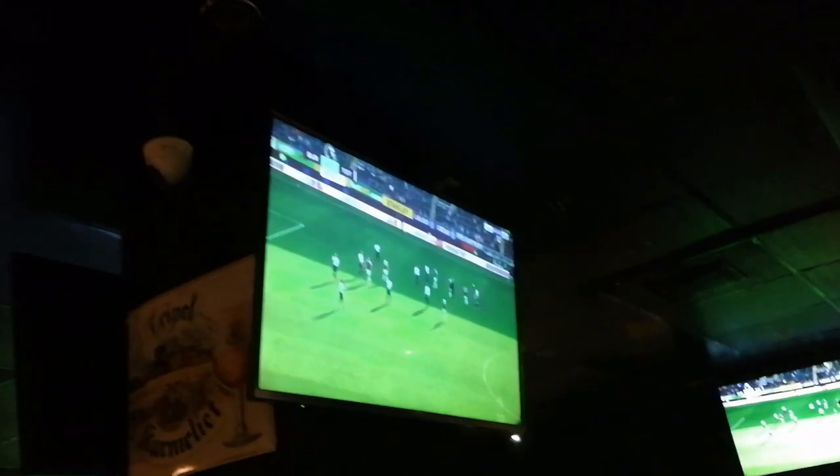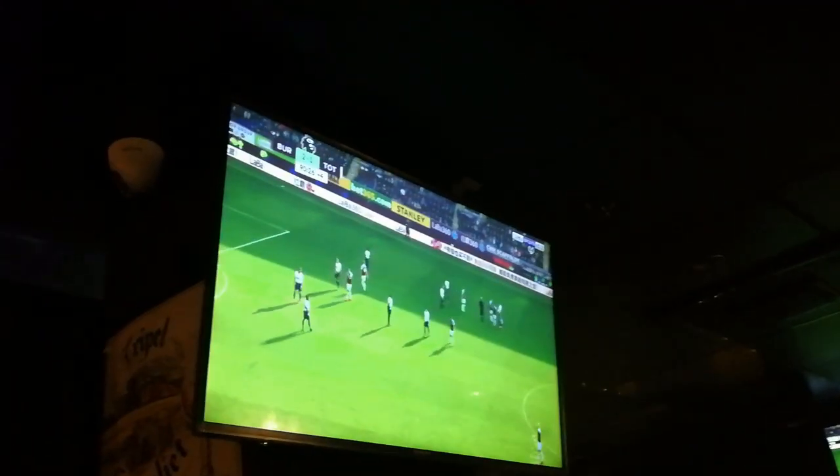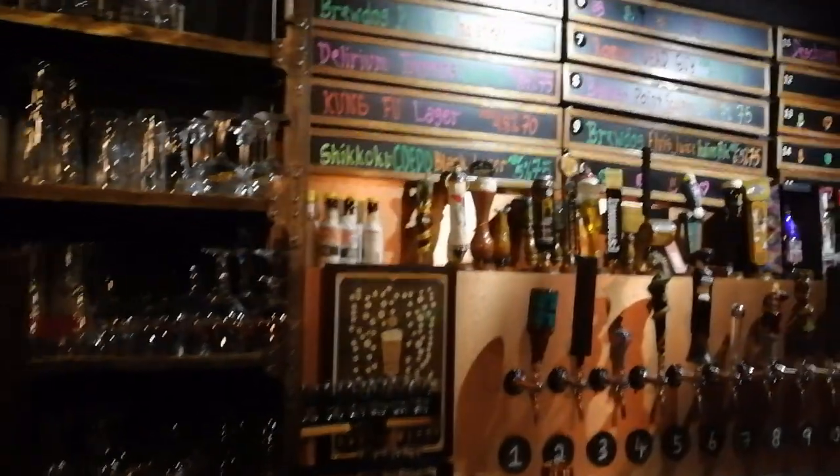They're showing football just now, one of the old Premiership games, Burnley beating Tottenham 2-1 at the moment, 91st minute. But yeah, then you come over to the bar, they've got a lot of nice glassware and stuff like that, which is kind of cool.